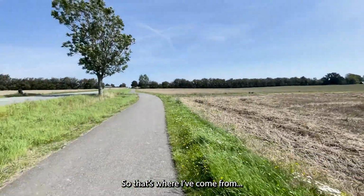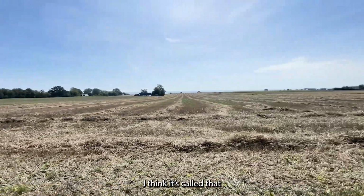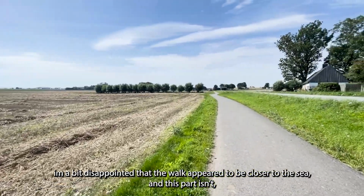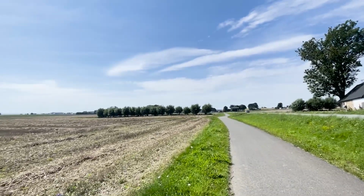That's where I've come from. Done about 15 kilometres now. Coming up to a little town called Skillinge. I think it's called that. I'm a bit disappointed that the walkers appear to be closer to the sea. This part clearly isn't. It's the right route because there's orange marks about.